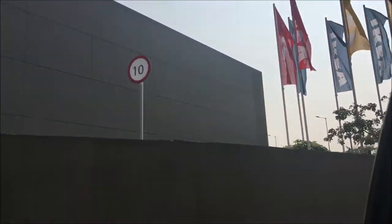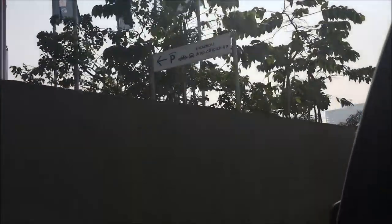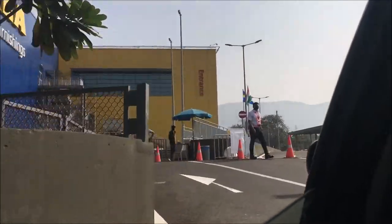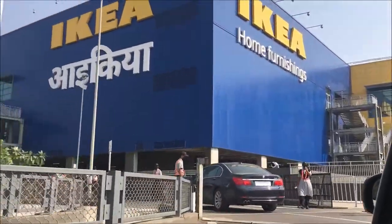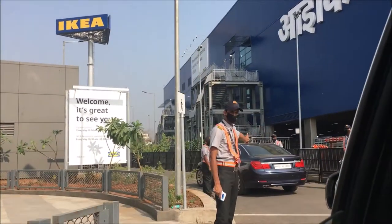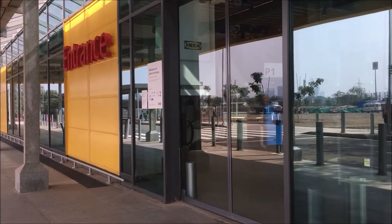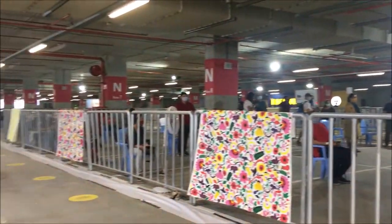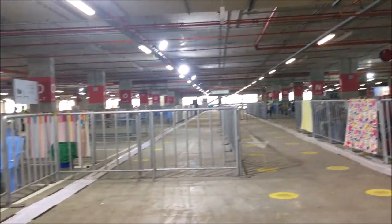Also, there was a temperature scan that was happening at the entry gate, after which we were allowed to enter the main store area, and there was a badge that was given to us to be worn on the wrist. There was a waiting area at the basement before the entrance, but I didn't have to wait because the appointments were very nicely organized, so I could just walk in.